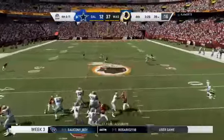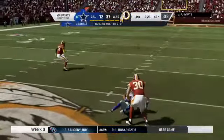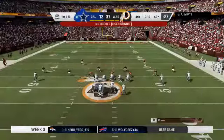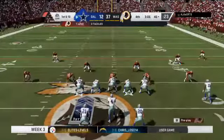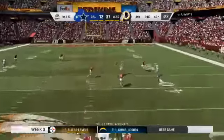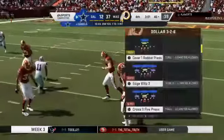On fourth down, Daniels. He's going to find Gallup here, complete. And he'll be taken down, but not before he works it past the 50. 14 yards, good for a Cowboy first down. And a Cowboy first down. On first down, Daniels. And that's going to be incomplete. Too tough to hold on to that one.